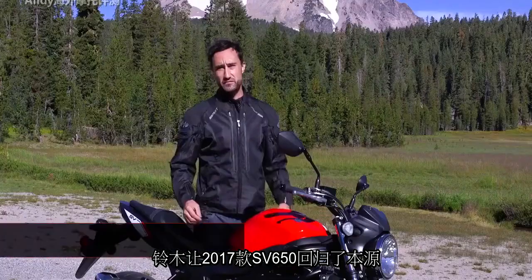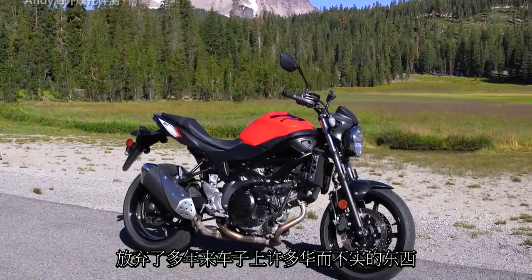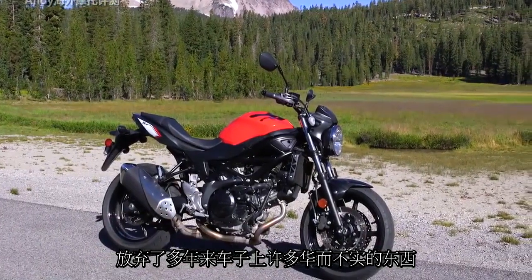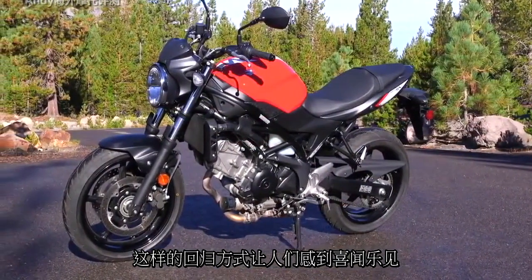Suzuki went back to basics for the 2017 SV650, dropping all the bells and whistles of the Gladius that have been around for a couple of years, and really producing a bike that people have wanted to see make its comeback.